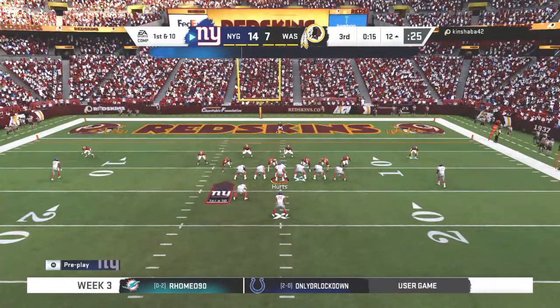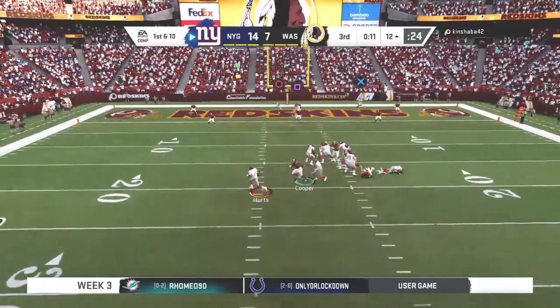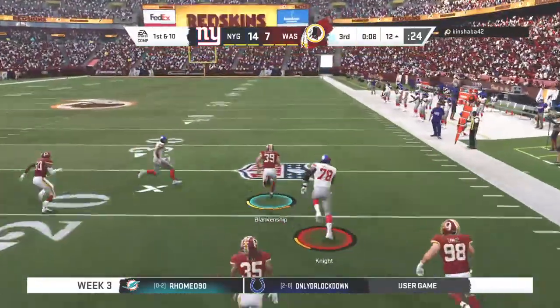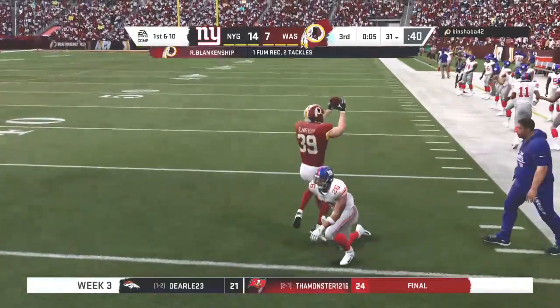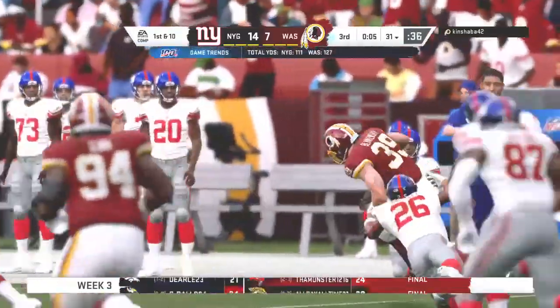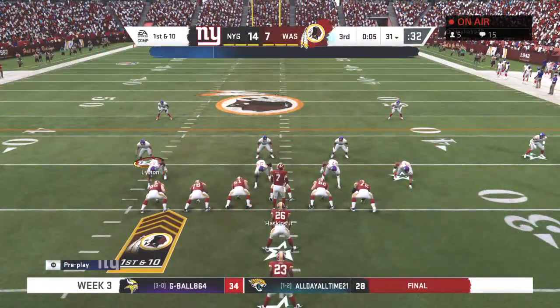Give him 18 there, and the Giants have a first down. Looking to throw. Dancing to his left. Now the ball comes loose, and the Redskins scoop it. And a good return here as he takes it up past the 30-yard line. Trying to get one more in here before the quarter breaks.